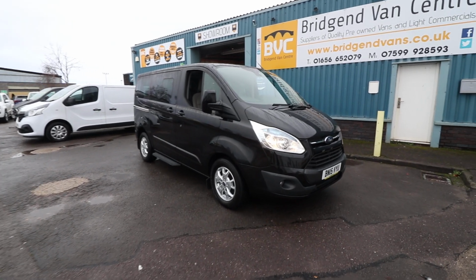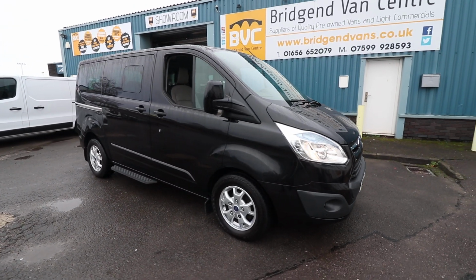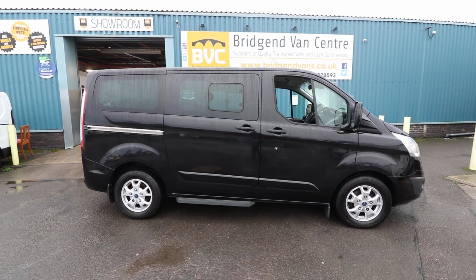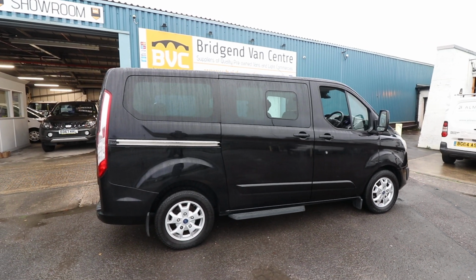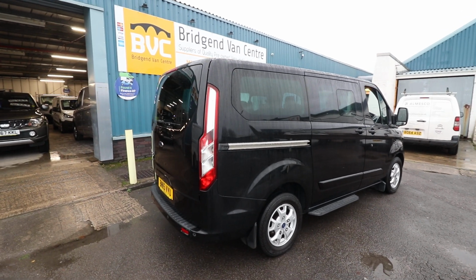Here we have for sale our 2015, on a 15 plate, Ford Transit Custom Tourneo. The Tourneo is the minibus version of the Transit Custom, so this is an 8-seater vehicle. This is the 2.2 TDCi 155 brake horsepower short wheelbase in the limited spec, 6-speed manual gearbox.